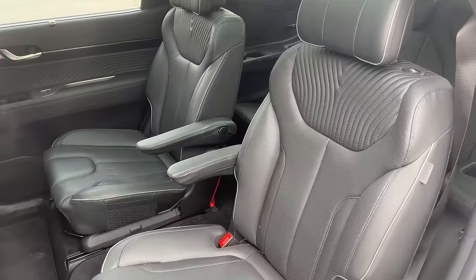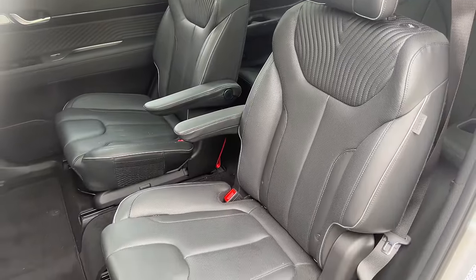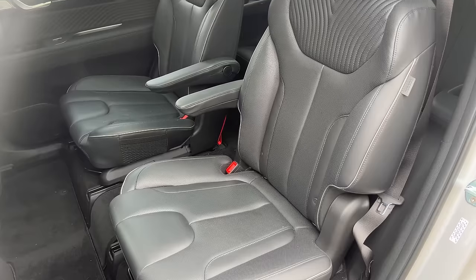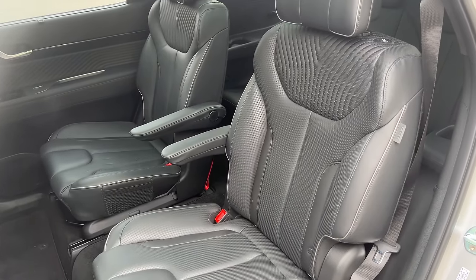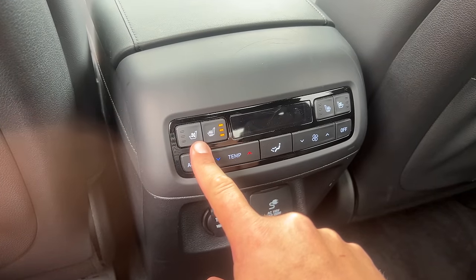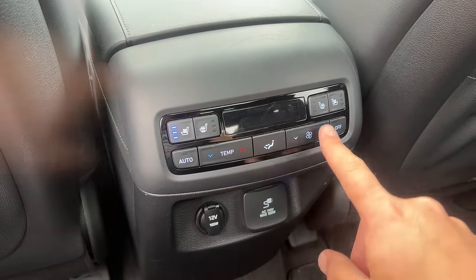But anyway, next we move on to the back seats, the second row, where there's a lot to like back here. You'll notice these are captain's chairs, so two individual seats back here. You can also get a bench seat on some trim levels, although most people these days prefer the second row captain's chairs like these. Now, in the Calligraphy model, there's a lot of nice upscale touches back here, including heated and cooled rear seats, as you can see in this control panel, so your kids will feel very pampered in the back of a family SUV.